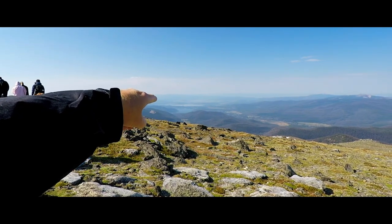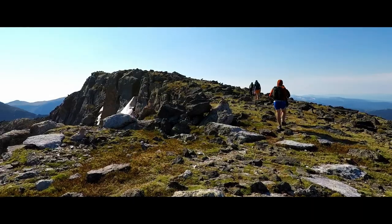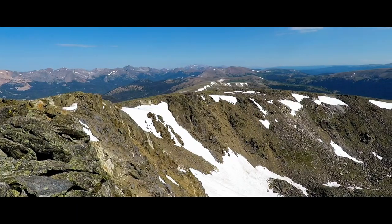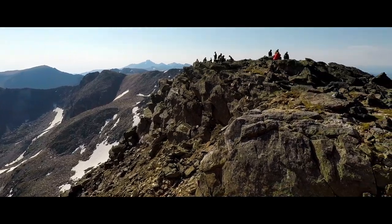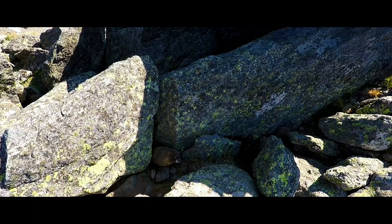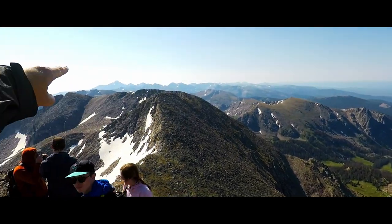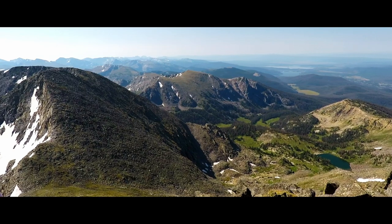You can see Grand Lake right down that way, and Granby just on the other side. That's where I started this morning. There's Grand Lake right there. Final push to the top. It's actually not bad. To the top. Check out these lakes down here. Longs Peak straight that way, and that's where I'll be Friday and Saturday. So this is looking south towards Grand Lake.